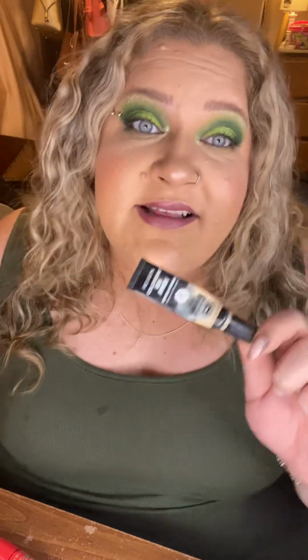It's stunning. It goes on, it's got the right amount of coverage. It doesn't look dry on the under eyes. It didn't make my under eyes look cakey. I really enjoyed the color as well. This was, like I said, my favorite concealer of the year. This is so, so good.